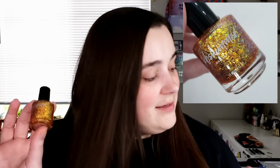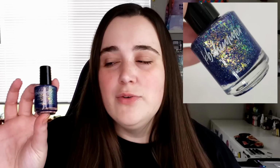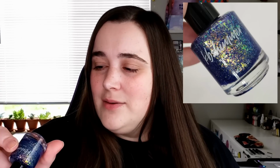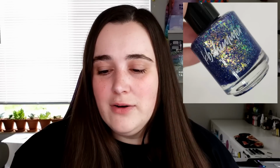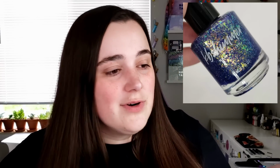You know me and a flaky. Another flaky is Zoom with a View, which is this beautiful blue with all these flakes running through it. I'm assuming it means Zoom, like the video call. I've never used Zoom, surprisingly. None of the companies I've worked for have ever used Zoom.